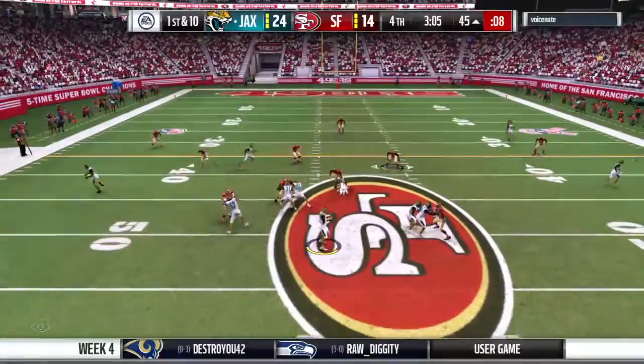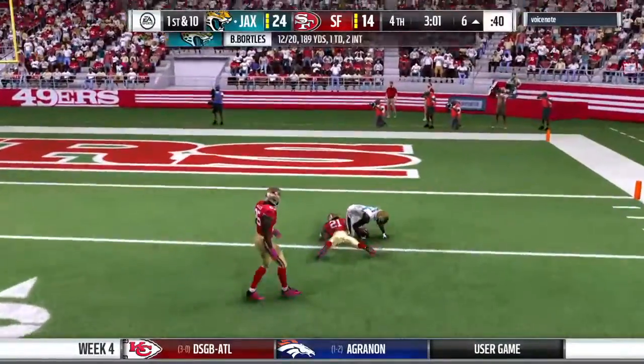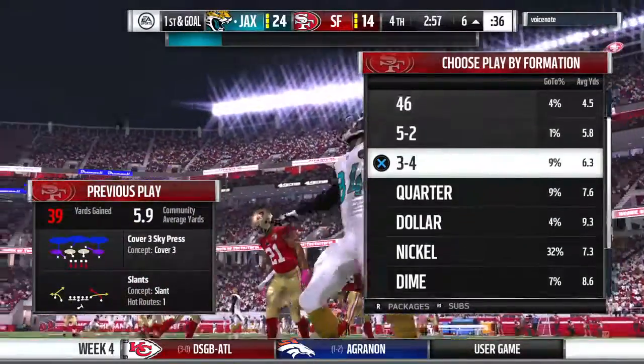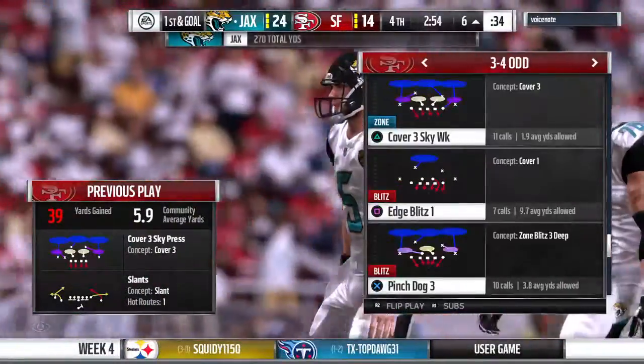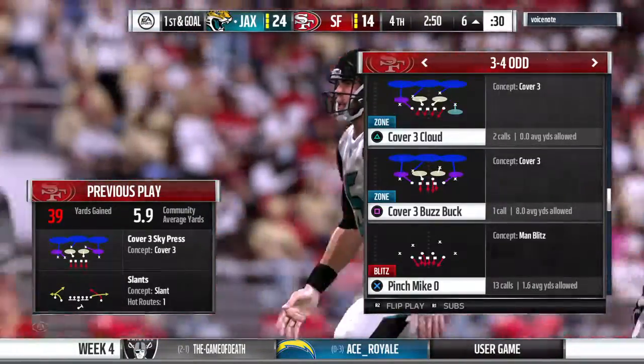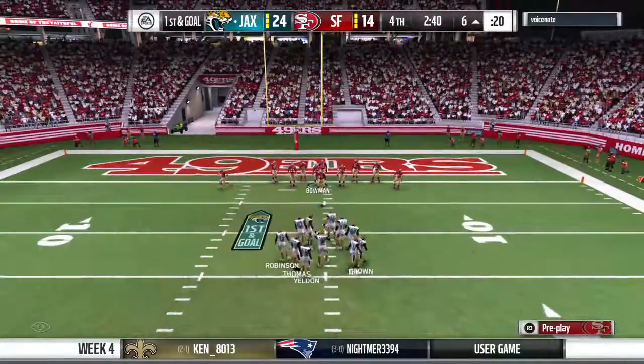Bortles now on 1st down. Looking deep downfield. Got a man, it's caught inside the 10. They get 39 yards out of that one. And the Jaguars are going to have a 1st and goal. And now a 1st down following that long gain.